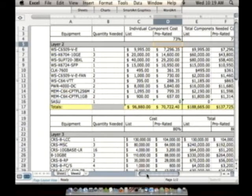What's the prorate percentage for? So if your vendor gives you a discount, you can go in here and put in what your list costs are and then what your discount would be, and you can figure it out from there. So this is like one site, one busy layer 2 site? Yes. And it looks like the number's backwards. It's not a 73% discount, it's a 27% discount. It's the prorated percent. Right.